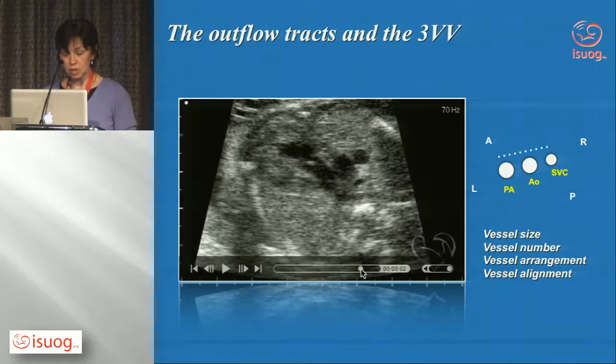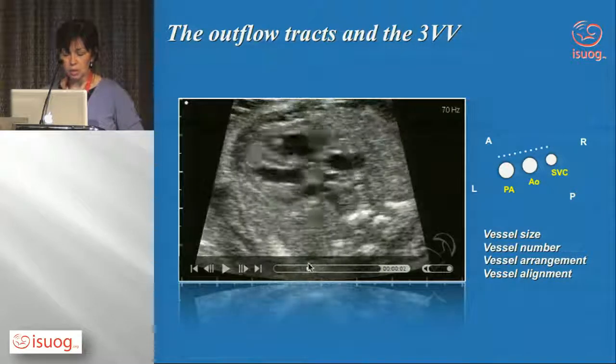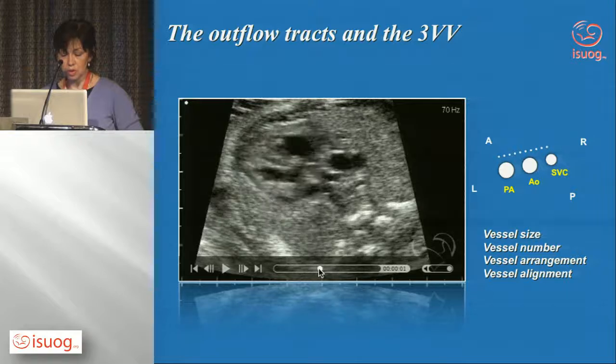Just include that. It's not on our guidelines yet, but maybe the next one will include measurements. So that's the right ventricular outflow tract. This is the aorta, and so don't just memorize that that's the aorta. Go back to your clip and you can see the aorta coming off the left ventricle, and if you keep an eye on here, you can see that that will become the aorta in short axis view.